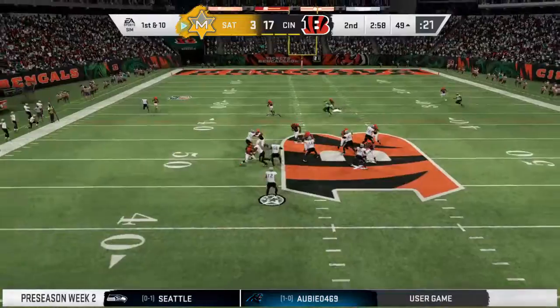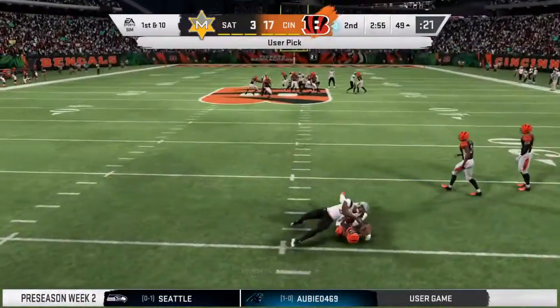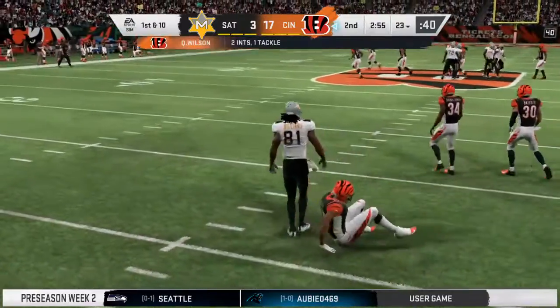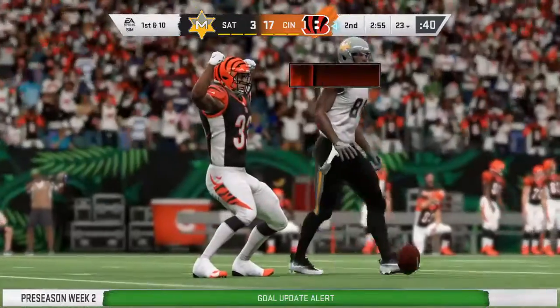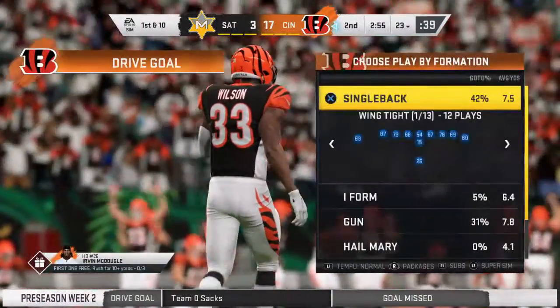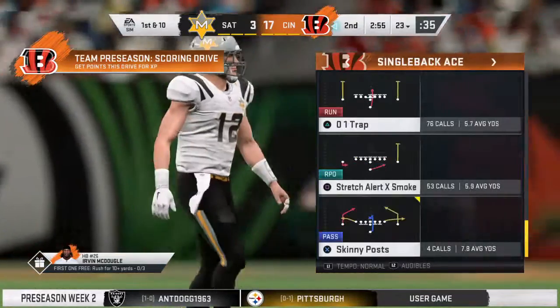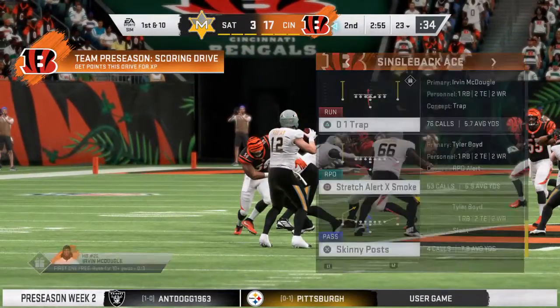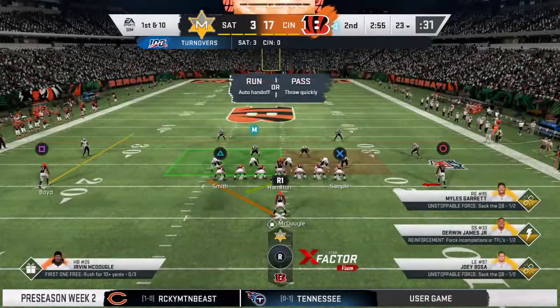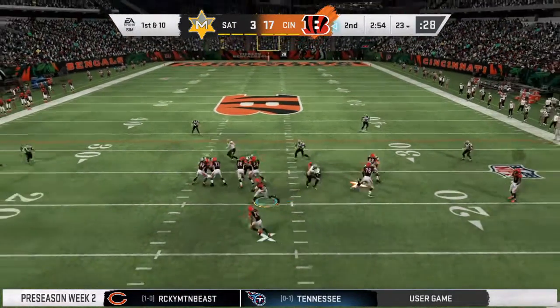Trubisky now off the bootleg. And for the 3rd time here in this half, it's intercepted. Quincy Wilson with the INT. And his guys are going to get the football at the 23-yard line. And that's now the 2nd time he's picked off a pass here in the first half alone. Again, another great read defensively, and you just see him get in the right position to make the play and get his guys the football back.